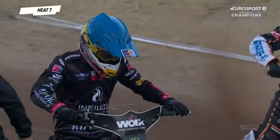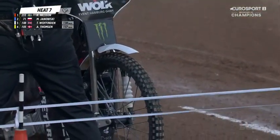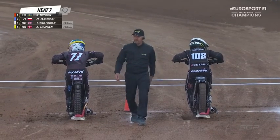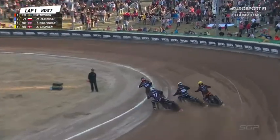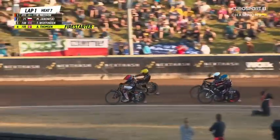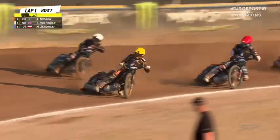And certainly Woffenden, after failing to score in his first ride, will be looking to get amongst the bigger points this time. So pressure on right from the get-go here. Tapes are up and we're away. Nielsen's made a smashing start on the inside. Anders Thompson now gets across from the outside. Oh, is that outside going to work? It is! Anders Thompson, fabulous stuff from him.